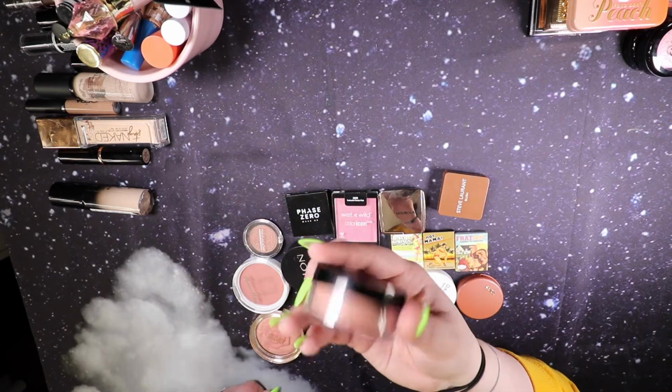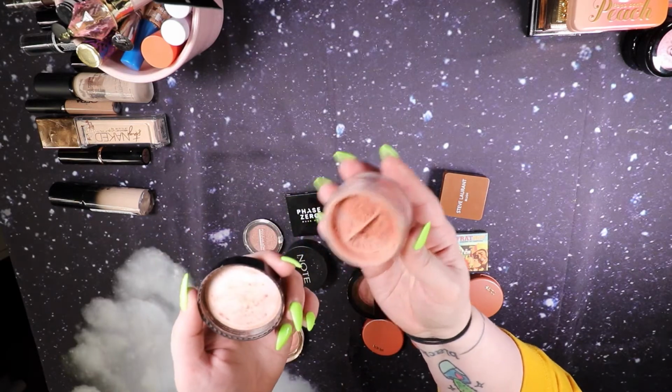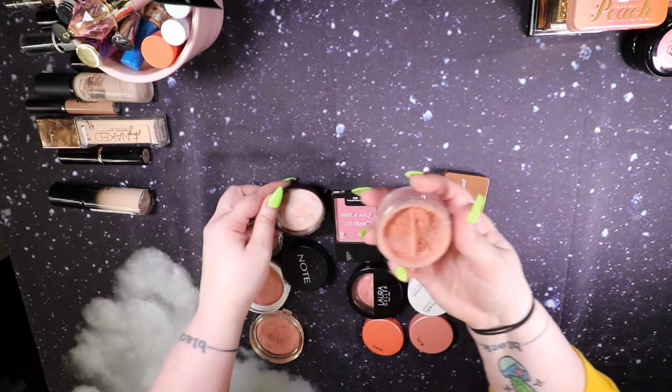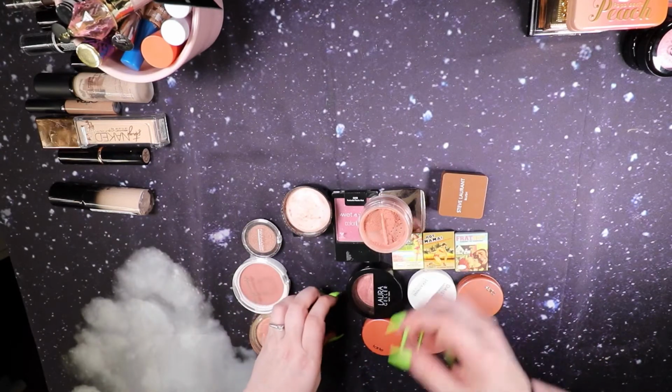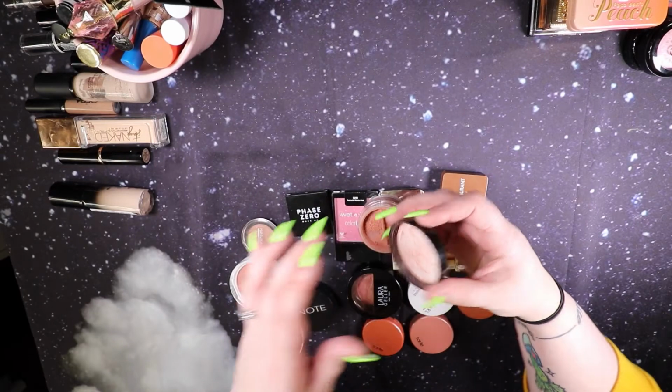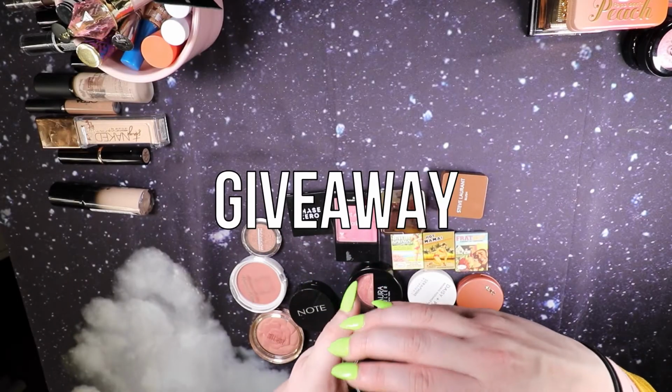Okay, this Studio Makeup Luminous Blush. This is a loose blush, so I don't really care for it. I feel like I have a similar tone in this somewhere. Yeah, super close. I'm gonna declutter this one, and I'll give this one away because I haven't used it very much, but it is really nice. I don't ever pick it up because it's loose.